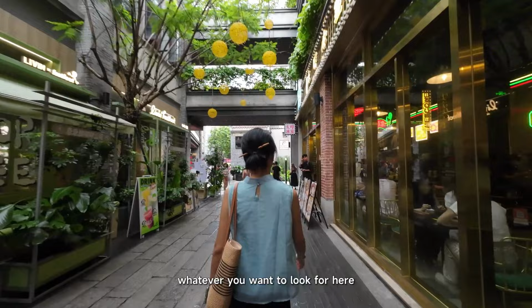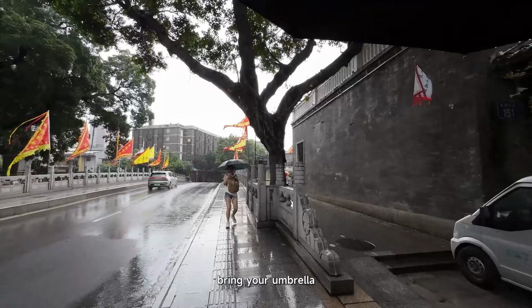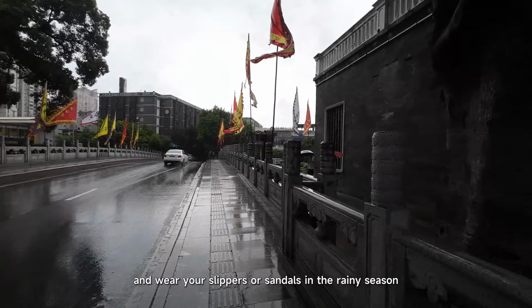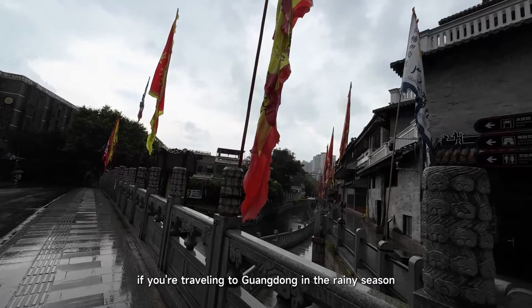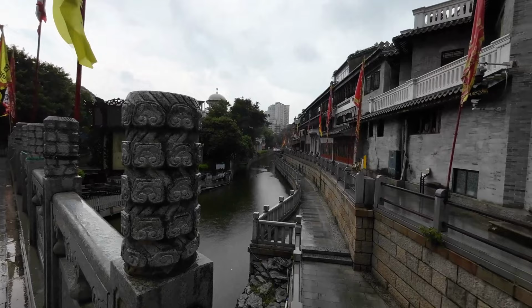Whatever you want to look for here, always remember, bring your umbrella and wear your slippers or sandals in the rainy season. That is the very first lesson you should learn if you are traveling to Guangdong in the rainy season. Later. Finally, the rain stopped, and let's get started.